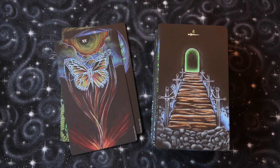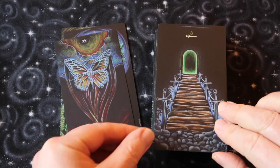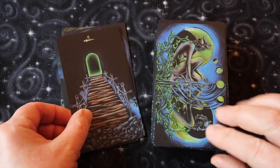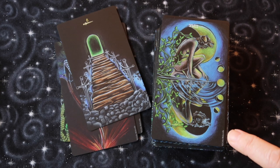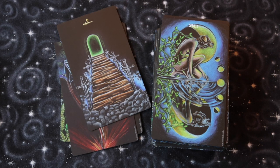I love the energy of the green and the Six of Swords. So there's no titles on these cards. The guidebook is in French. And her name is on the cards, but it's so tiny it doesn't really distract at all.